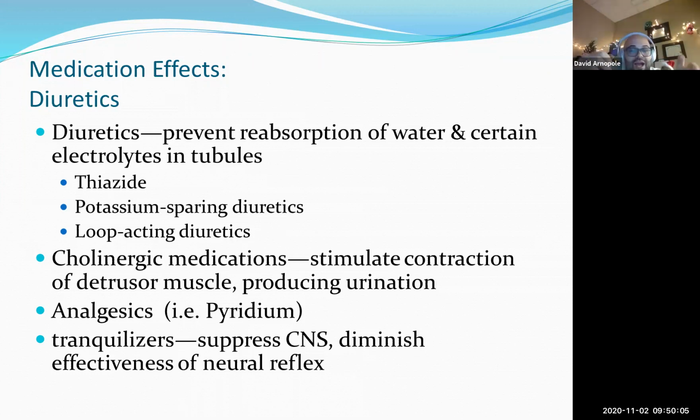Cholinergics will stimulate contraction, producing urination. Analgesics like pyridium help with UTI burning sensation. Doesn't cure it, but it helps with the sensation and symptoms. Tranquilizers will suppress the CNS, which diminishes the effectiveness of that reflex for urination, making it more difficult. So they may not feel that need to go.